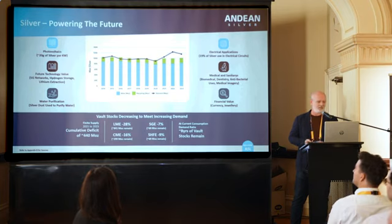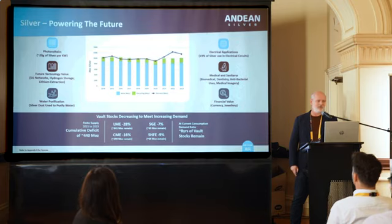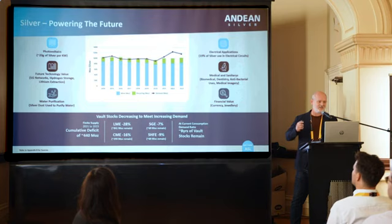It's more than copper. It's used in medical because of its sanitary and biomedical properties, and of course your standard currencies. What people don't usually know is that we can consume about 1.2 billion ounces of silver per annum, but we only mine 1 billion. So we're in a 200 million ounce deficit.